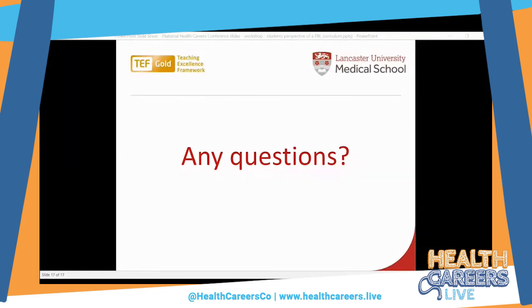What are the entry requirements? That's quite a specific question. If you go over to the expo, Lancaster have got a stand and there are staff members there who can answer what the specific entry requirements are.